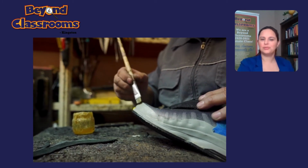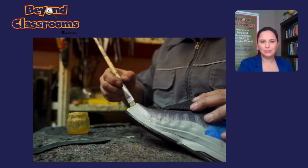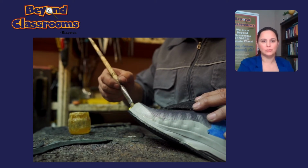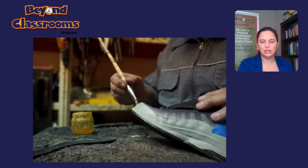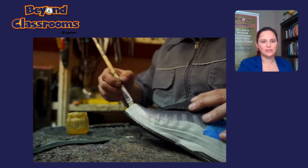Did you know there's an entire museum dedicated to the history of shoes? The Bata Shoe Museum houses the world's largest collection of shoes with over 14,000 artifacts spanning over 4,500 years of history.